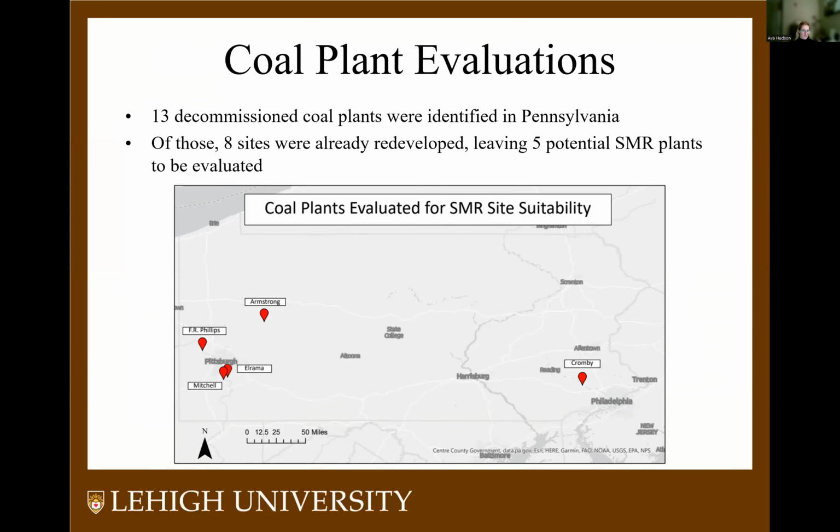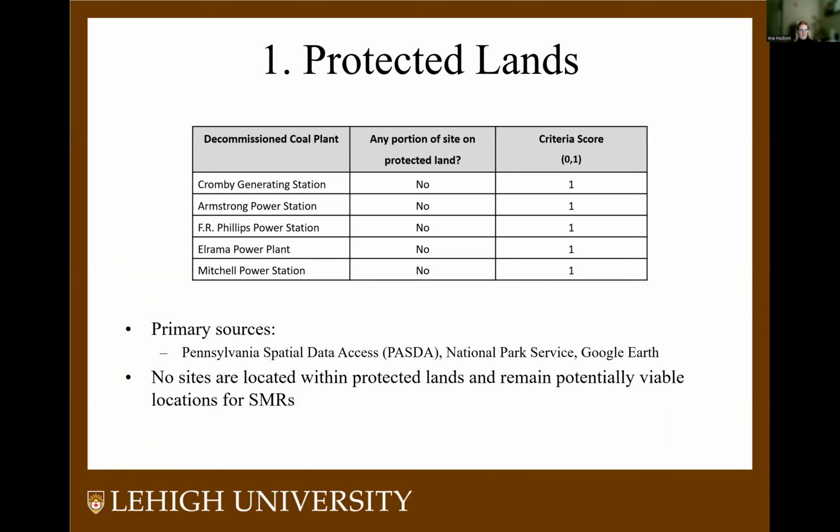And then here it just shows them on the map. So we have 4 in the western part of Pennsylvania and 1 over in the eastern part. And just kind of important to note, Mitchell and Alrama, the ones that are right next to each other in the lower left, they are in fact located in the same census tract, which will come into play again later.